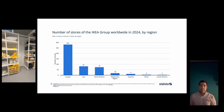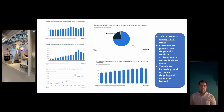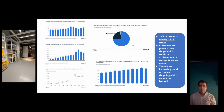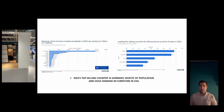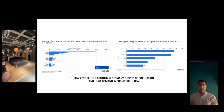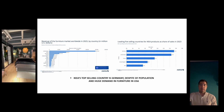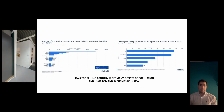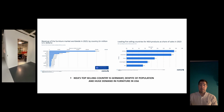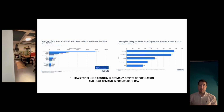As you can see from the statistics, 74% of products are mostly sold in stores. Customers still prefer to visit shops physically, which confirms the success of the current business model. There's an increasing trend in online shopping which cannot be ignored. As you can see, IKEA's coverage, locations, and number of stores: IKEA's top-selling country is Germany, despite the population and huge demand in the States. 72% of the sales are only in Europe.